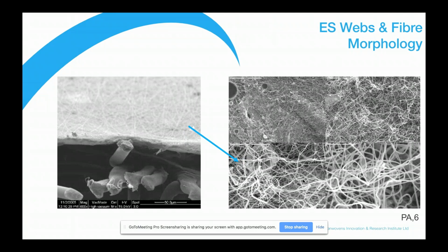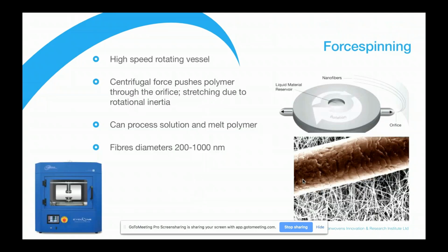Another method of making nanofiber, which has received some interest and some commercialization activities over the last 5 or so years, is force spinning or centrifugal spinning. This is where we can dissolve the polymer or melt the polymer in a high-speed rotating vessel. And with the centrifugal force, the polymer is fed out through an orifice, which, with the rotational inertia, stretches the filament into nanofiber.